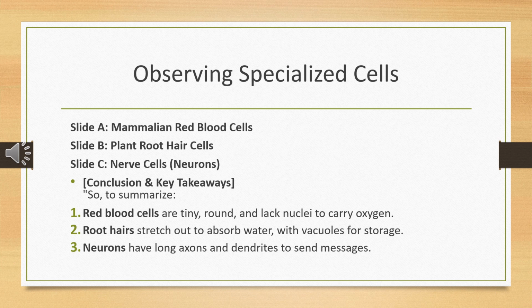Oh, and pro tip, always use fine focus at 40x to avoid crashing the lens into the slide. I learned that the hard way.